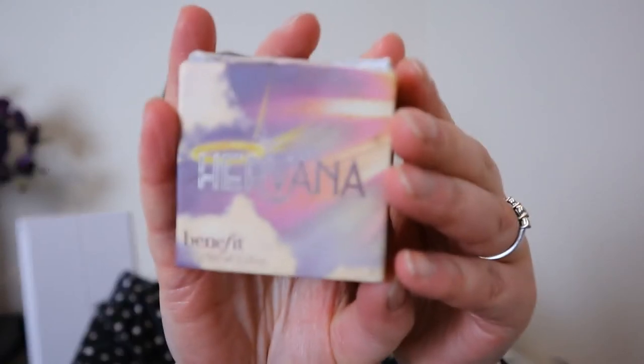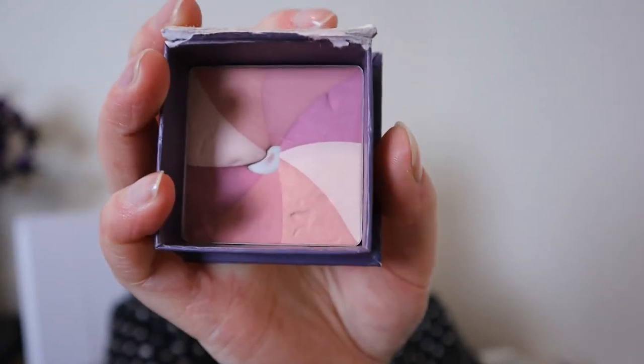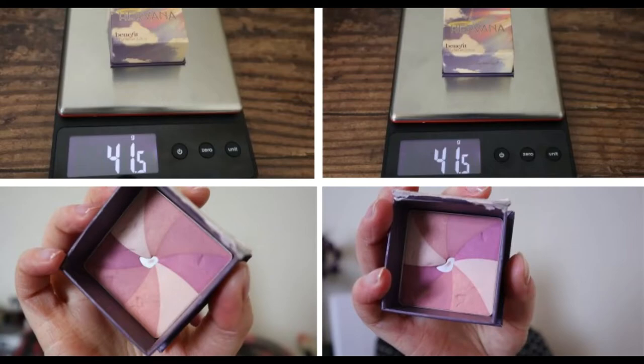Blusher, we've got the Hervana, and again, I don't think I've made a lot of progress pan-wise. I still think this is a really versatile blusher, so again, I'm not taking this out just yet. And also again, no weight change. Last month we were at 41.5 grams, we're still at 41.5 grams.